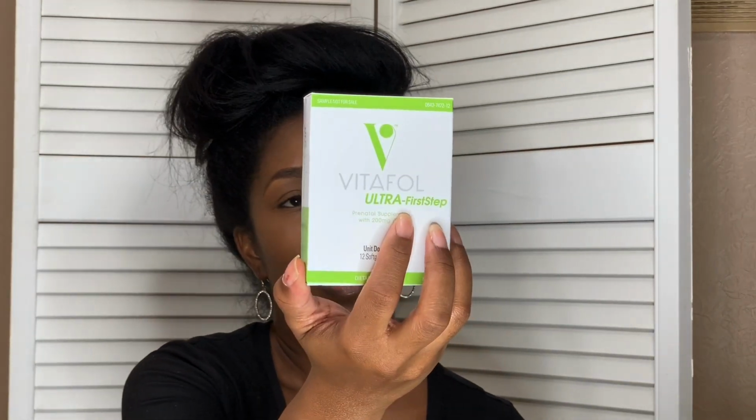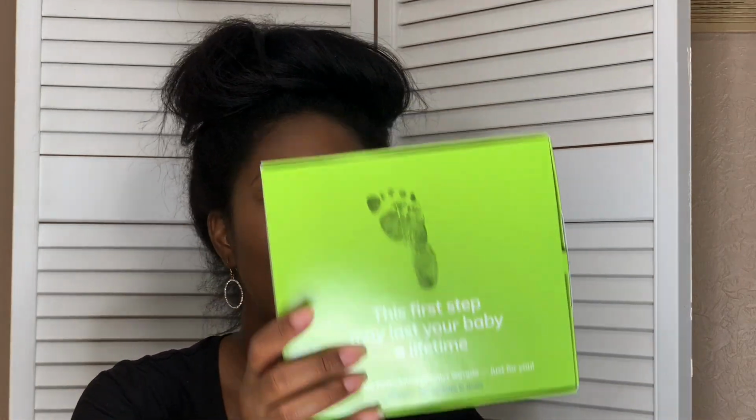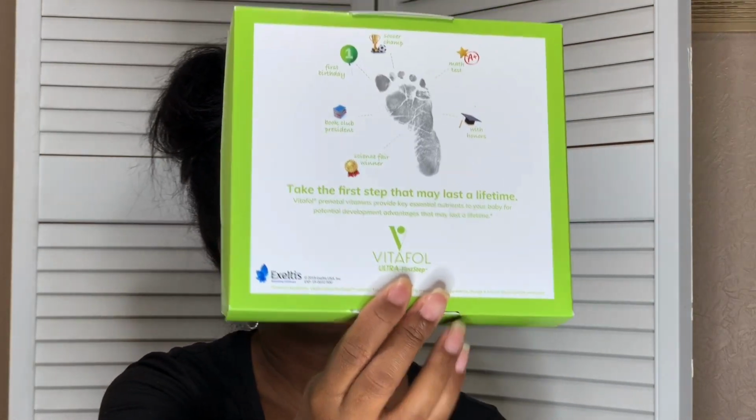But it's basically just some prenatal vitamins, and I can still take these because I am gonna breastfeed, but I just have to do a little bit more research on it. So yeah, it comes like that, and it's 12 of them. So yeah, I guess it's like a new company of prenatal vitamins, and it just looks like that. And this was sent to me for free from this company. So I guess you can just go to their website and request them if you want to try those out.